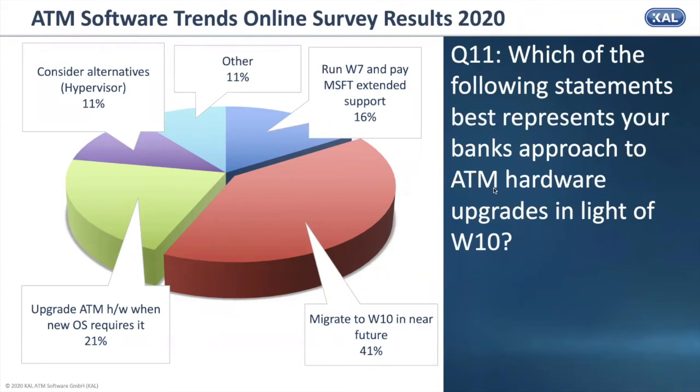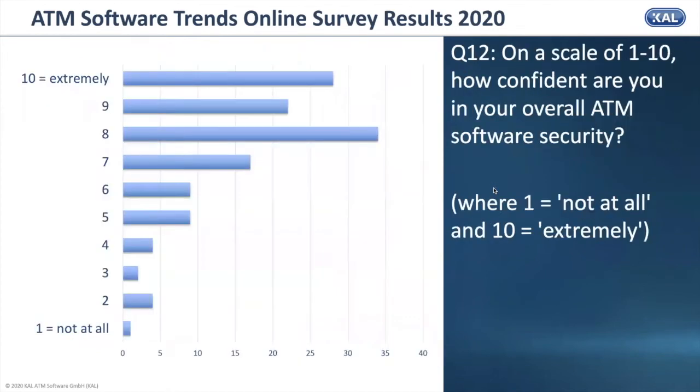So there are a lot of people around the world looking at alternatives. That includes our hypervisor idea, which you should look at on our website again. There's a paper about the hypervisor and a lot of information. It basically introduces Linux into the ATM space and runs the Windows 10 software in a virtual machine. I'm not going to go into detail, but it presents a migration path to the future that I think you should educate yourself about if you haven't already. That is very interesting. So let's move on.